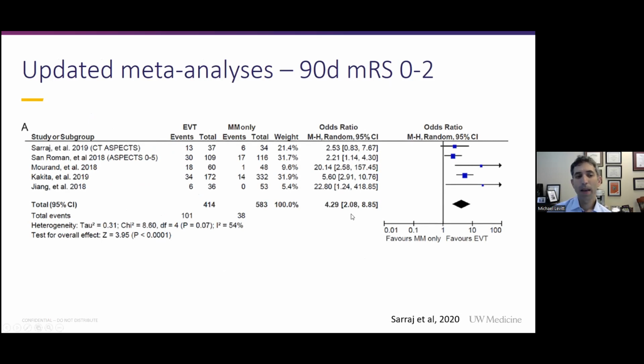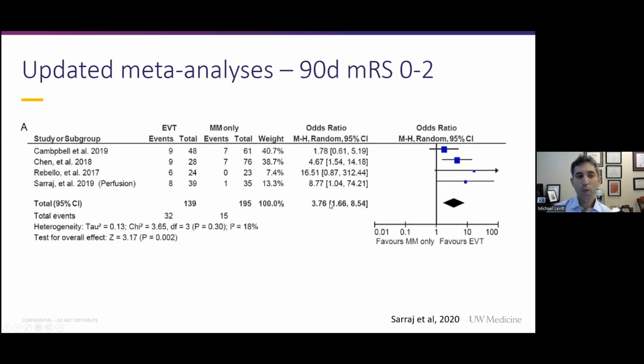So here is the data for ASPECTS 0 to 5 only. So only studies that use ASPECTS, not perfusion imaging. Their 90-day good outcome, 0 to 2, still had a pretty good effect in favor of thrombectomy. And that was a pretty significant odds ratio. This was the studies that only used perfusion, core greater than 50. And again, you see a little bit messier data, but again, it favors thrombectomy with a pretty good odds ratio for good outcomes, 0 to 2, not fair outcomes, 0 to 3, good outcomes, 0 to 2.